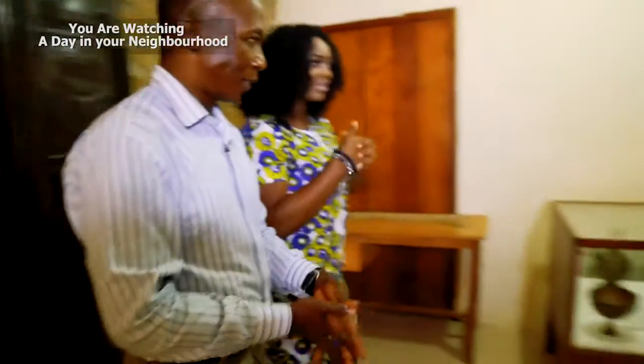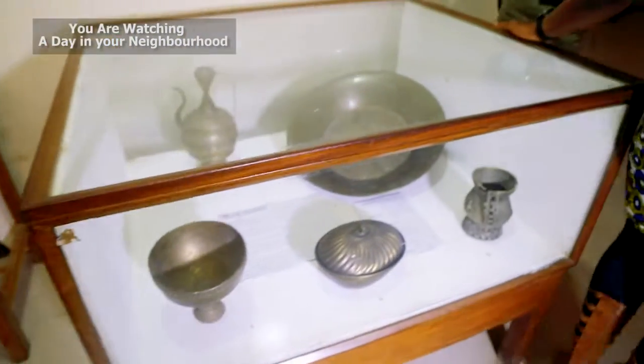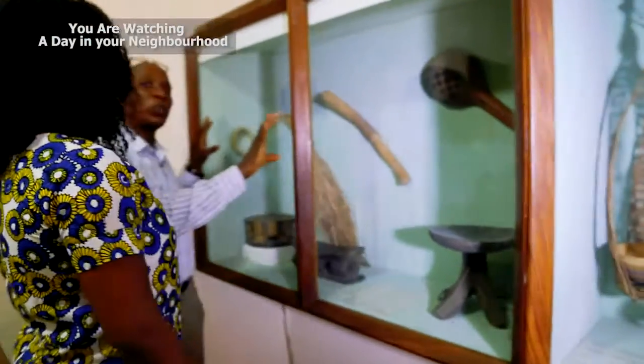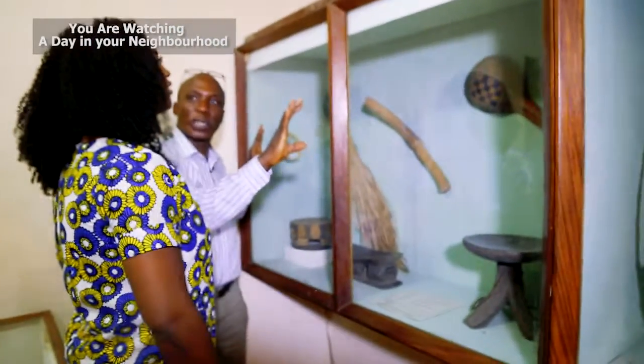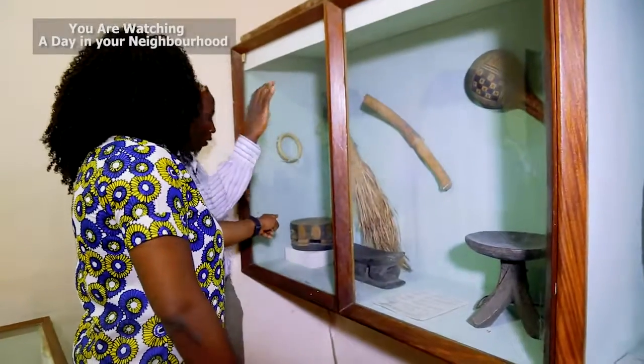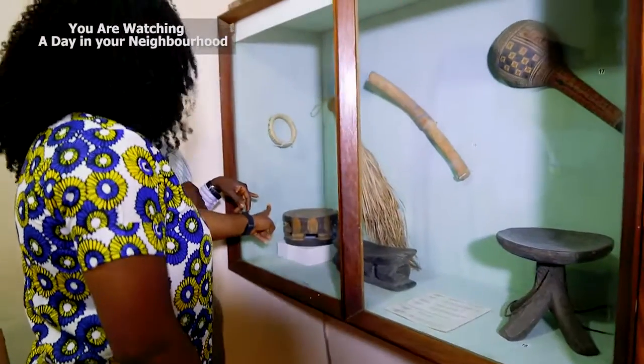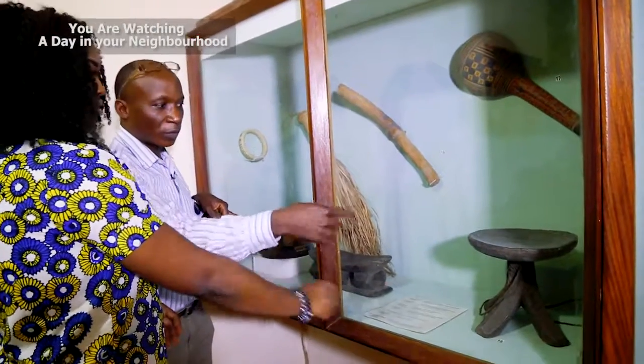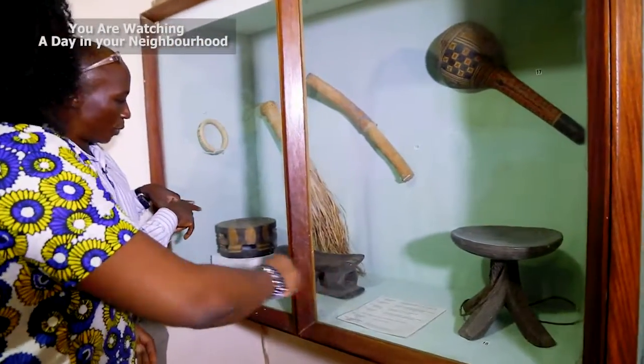Yes, you were going to show me something else. Yes, these were all household utensils that women were given when they were being married away. All these would be part of the things she carried to her new house. Sorry, what's this? Stool. This is what they sat on. Amazing. Even these are all different types. Yes, this is from the Middle Belt.